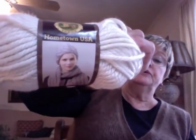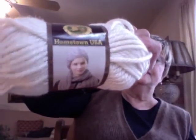So this is very nice yarn. It's thick. It's 5 ounces, 81 yards. So you have enough with one ball, and it's 100% acrylic. So that means you can wash it, no problem with it. And so there it is. And it's a number 6 yarn, and they are suggesting number 13 knitting needles, 9 millimeter.